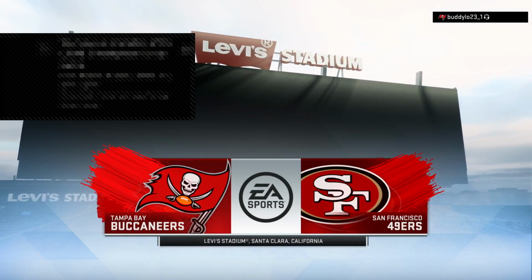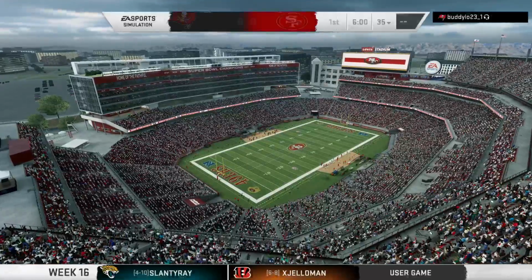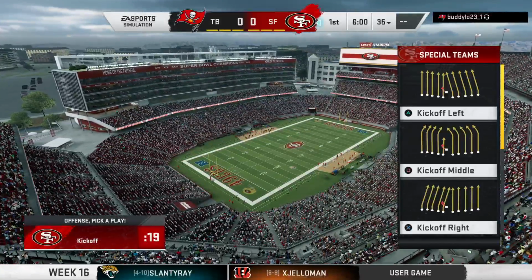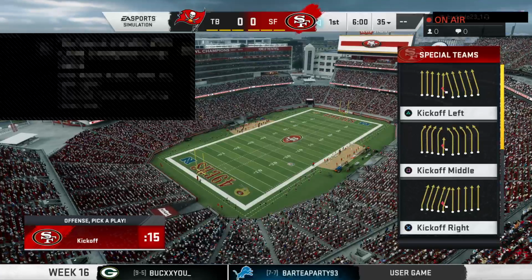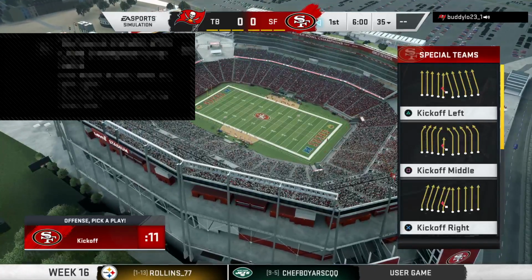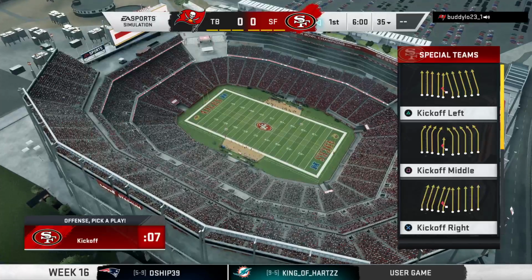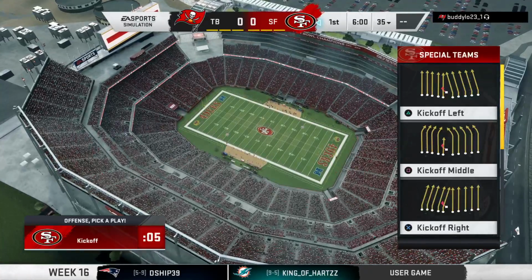Candlestick Point at a place that first opened back in 2014 as you get a look at Levi's Stadium here in Santa Clara, California. The scene a few moments other in sport as both teams made their way out of the tunnel. These folks are fired up as their guys are ready to do battle between the Tampa Bay Buccaneers and the San Francisco 49ers.